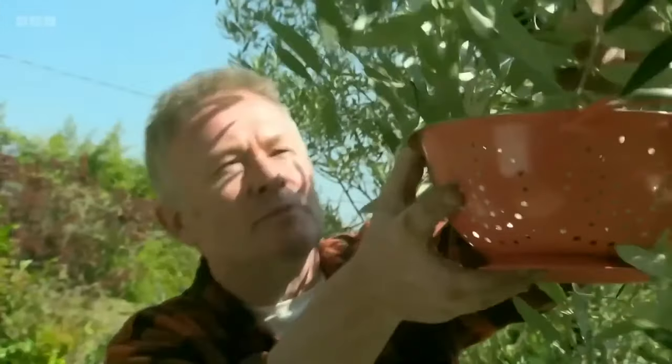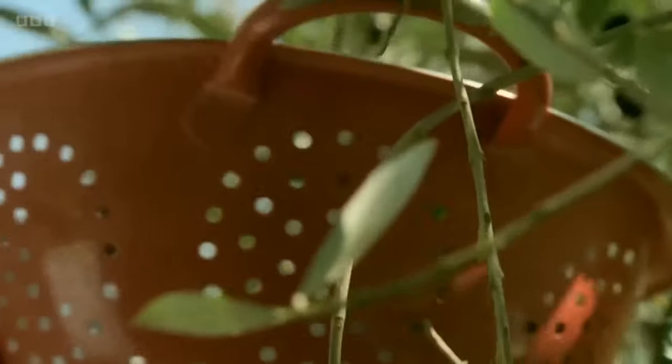I'd love to tell you I've done something special to get these olives. I've fed them with a magical elixir, but I haven't. These plants just thrive on neglect, quite frankly, and being ignored.